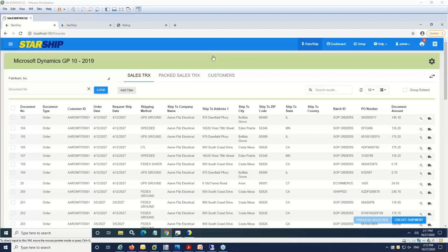StarShip works similar to ShipGear in the same fashion, where you're going to use the document ID, that unique sales transaction number that would reference the transaction that you want to ship against. We can ship against quotes, orders, fulfillment orders, returns, invoices. So as long as it's not a posted invoice in GP, we can read and write to that transaction, similar to ShipGear. We're going to deposit additional information back into GP after the order has been processed, but the workflow is very similar.